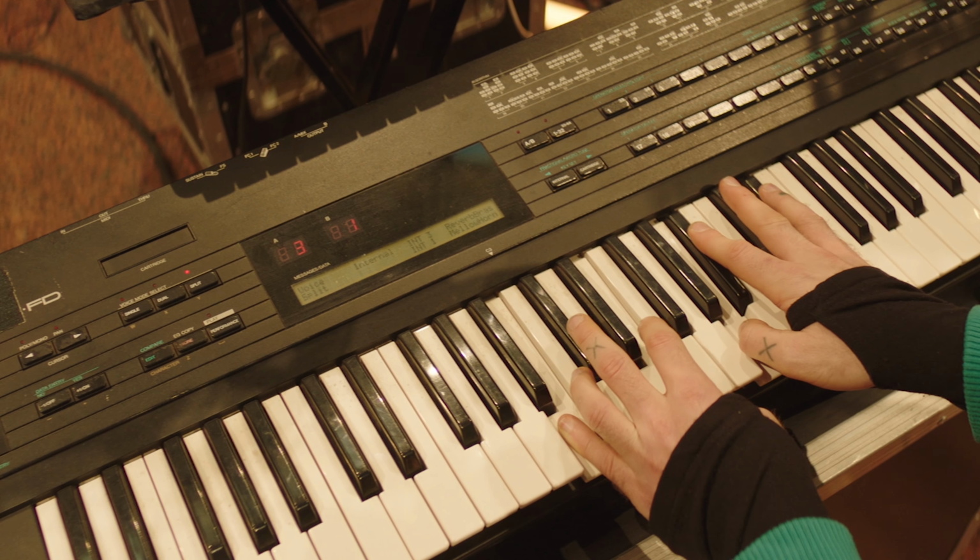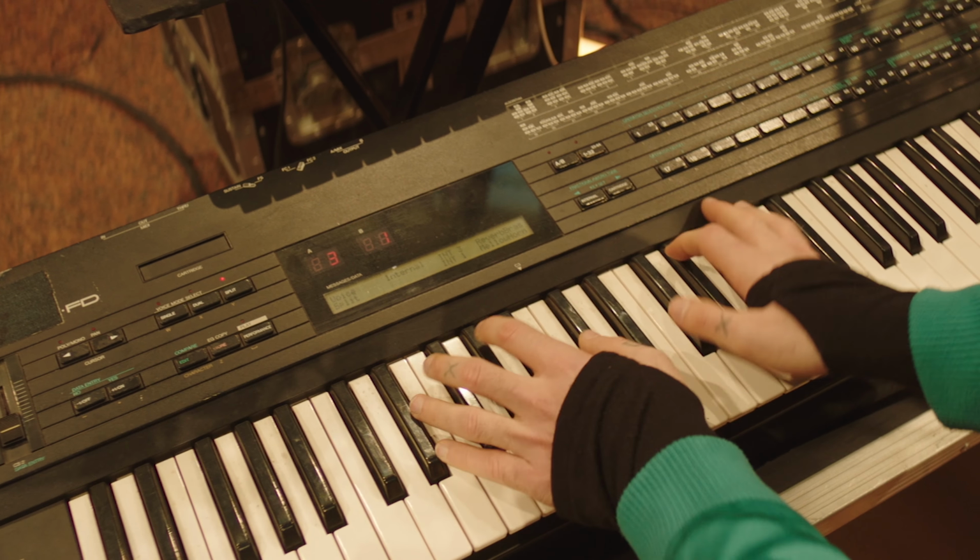So don't be scared to use loops. Don't be scared to use VSTs or plugins that just help you out along the way. That's okay. Now, if you have a big passion to learn music theory and learn everything from scratch because you just want to do it for yourself, then that's a whole other story. Go ahead and do that.